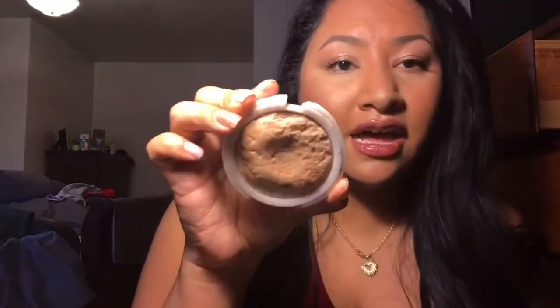Oh yeah, and then for my highlight right here, I used the Hard Candy Tiki. As you can see, I dropped it, things shattered, it fell, it pretty much broke, but I still love it, so I still use it.